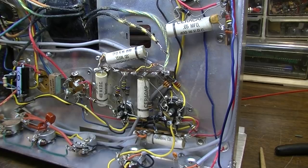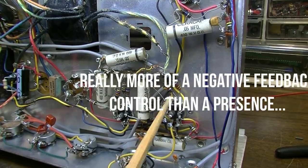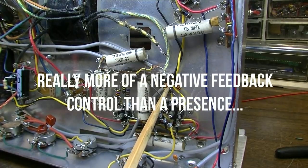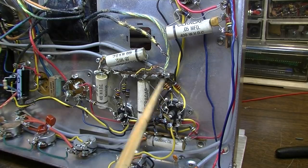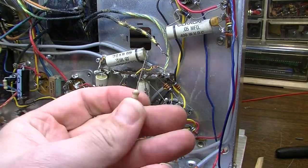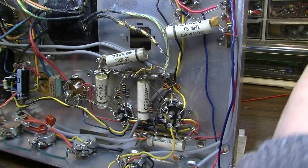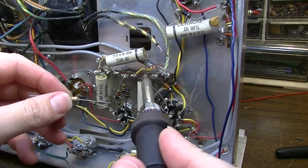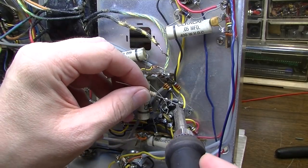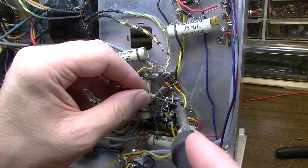Okay, I am going to go ahead and experiment with a presence control here. Again, our current feedback resistor is a 33K. We're going to bypass that with a 10K. We're going to come right off of this just temporarily, and if this works out, I will go ahead probably and bring it over to this terminal. But for now, I'm just going to tack it onto here.